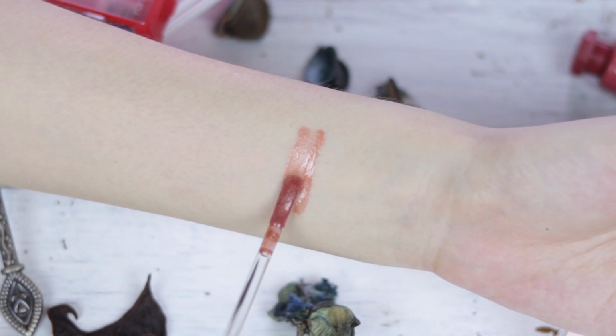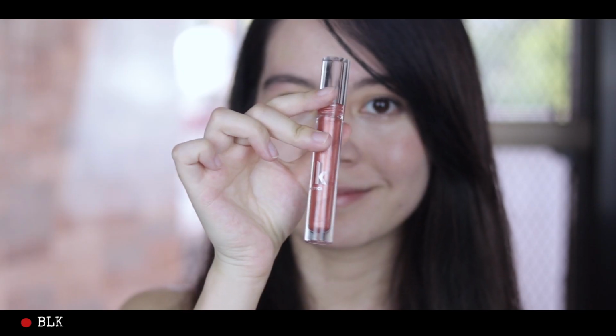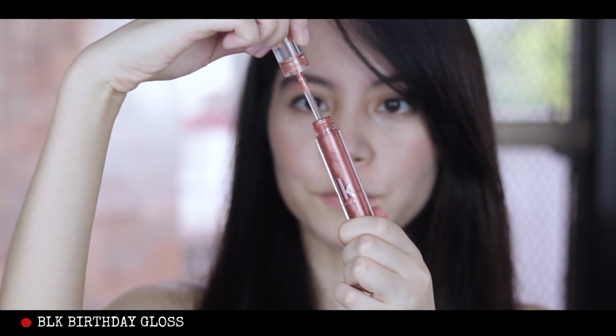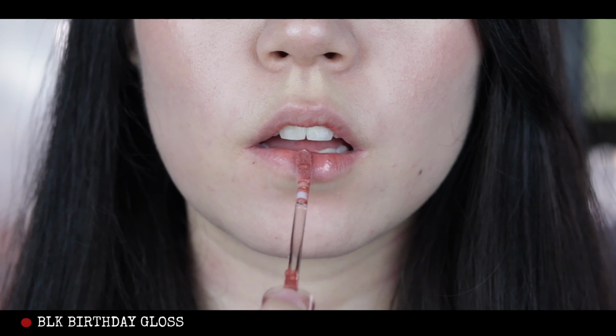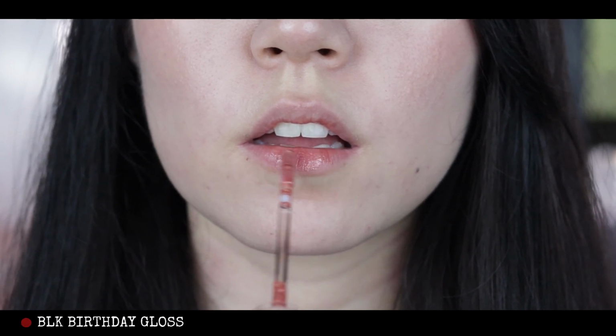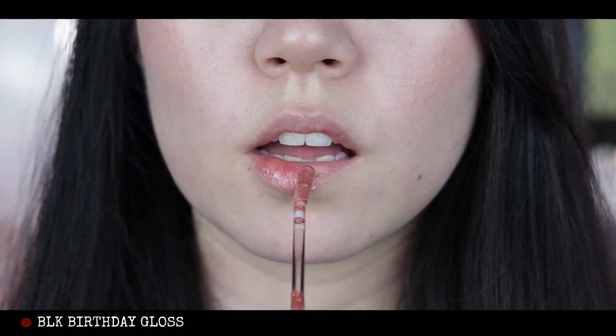It's not as sticky, so it feels light on the lips. I think some people might even prefer this over the gloss balm, especially if you're in a tropical country where the heat could leave you feeling really sticky. It also has a very sweet taste, which is a great plus. The gloss stays shiny for a very long time, and even after meals, I'd say some shine is still very noticeable on the lips afterwards.